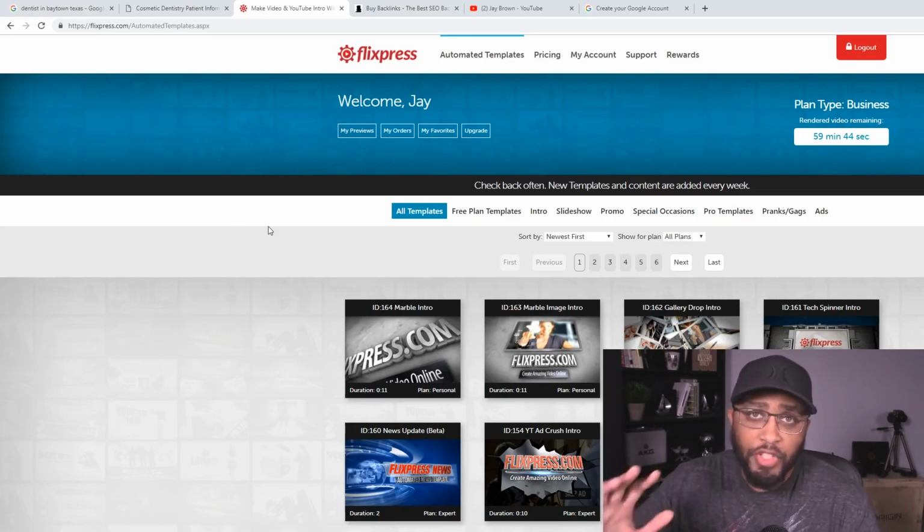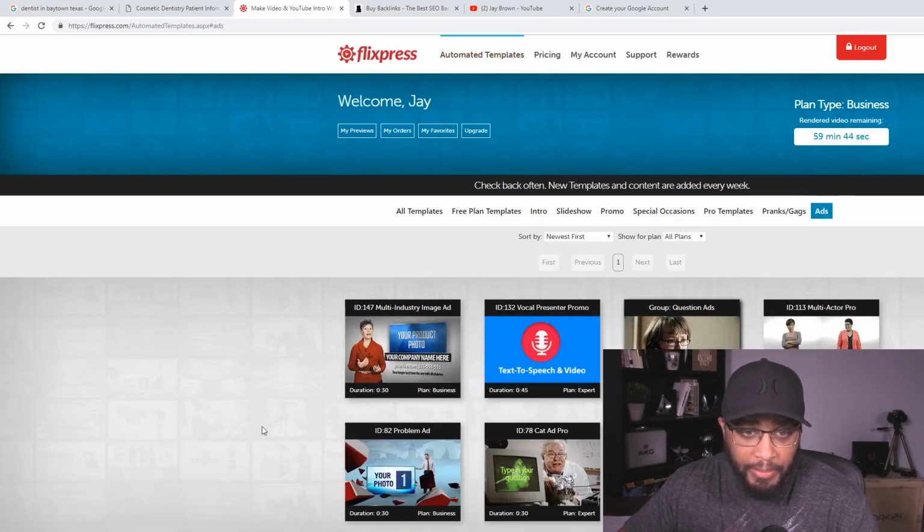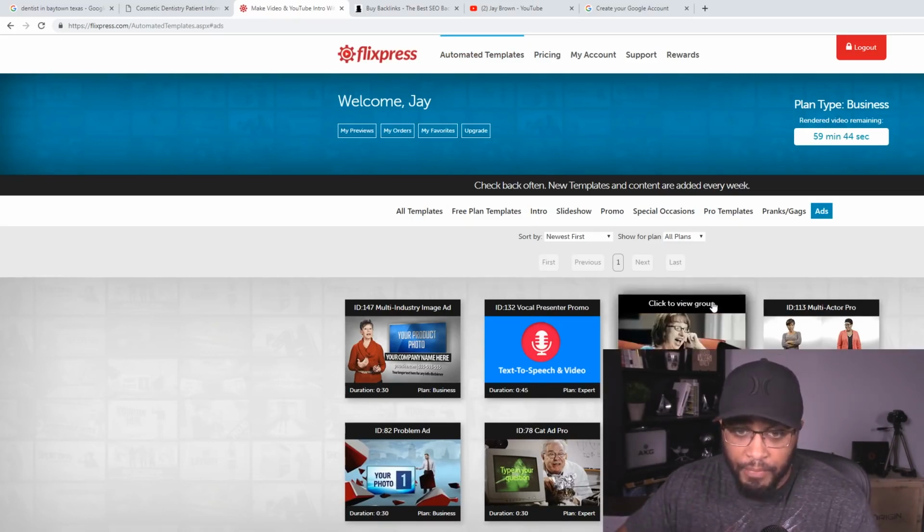So after you log in, the next thing you're going to do is make sure that this tab right here is selected, where it says automated templates. And then you want to click right here where it says ads. And you're going to come to this page right here, guys. These are going to be different video ads for different industries. Choose whichever industry that you're going to be going after. I'm going to choose dentist.